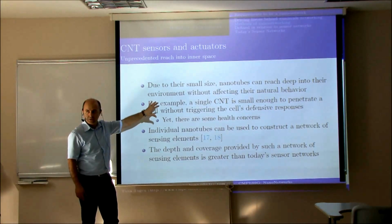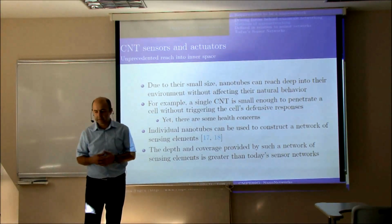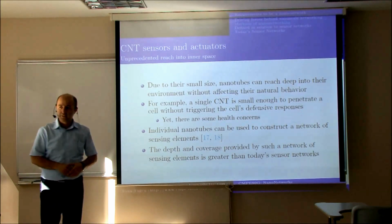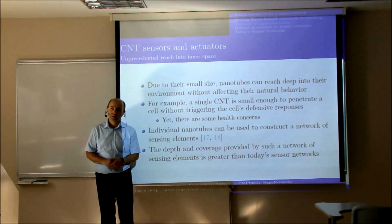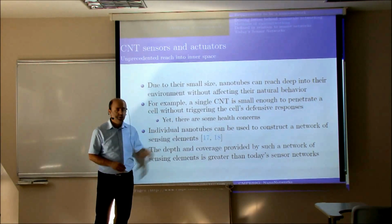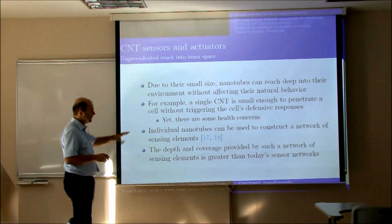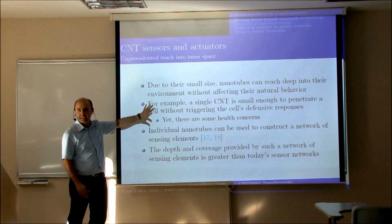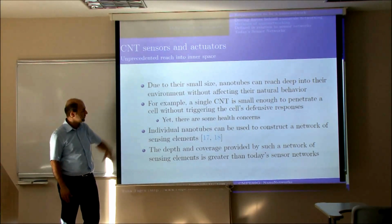Yet, there are some researchers saying that carbon nanotubes are biocompatible because, for example, they can work without triggering the cell defensive responses, whereas others argue that carbon nanotubes may cause cancer. So that's still arguable, which is beyond my information, so I don't want to comment on that any further, but I just want to say that there are some health concerns being discussed at the moment, as far as I know, not finalized yet.